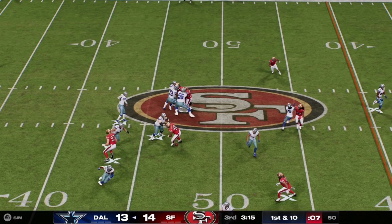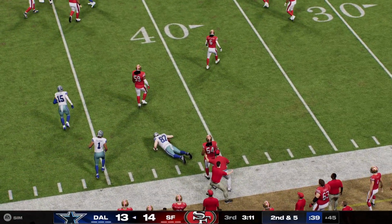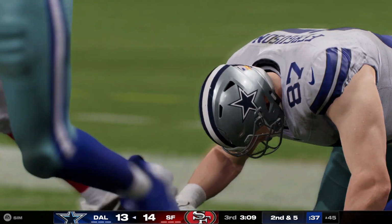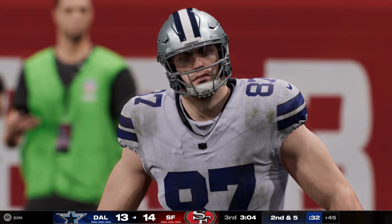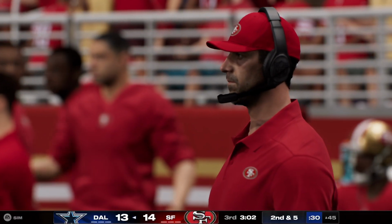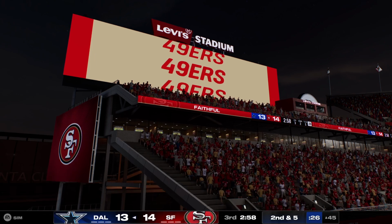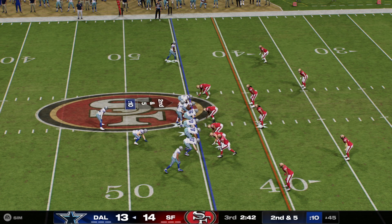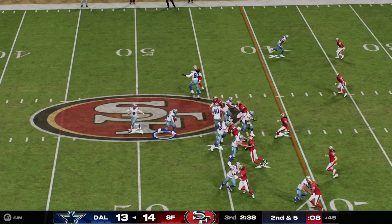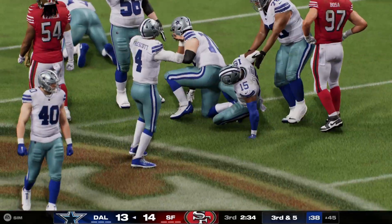Dak going to throw it here on 1st down. That's to Ferguson once again. And they'll get about half of what they needed. It's a pickup of 5 and sets up 2nd and 5. Receiver just finds himself in a really nice groove, and there's these weird times in the game, Mike, where it just seems like every ball comes your way, every play they call, you're wide open, and you just find yourself in one of those grooves that athletes talk about. So they got to continue to ride the hot hand.